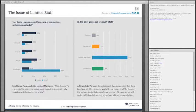Clearly, many organizations are operating with limited levels of staffing, and on the right side, we can see that 62% of all the respondents indicated they remained at the same staffing level for the past year, with only 20% indicating an increase. So despite slight increases in the availability of manpower for Treasury, the bottom line is that a significant portion of Treasury teams are understaffed and struggling to perform all of their work responsibilities.